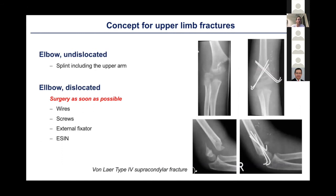Undislocated injuries of the elbow can be immobilized, I think, in the acute management in a splint. However, for unstable type 3, type 4 supracondylar fracture, as you see one case on the right side, even in the polytraumatized patient, this is clearly an indication for operation.